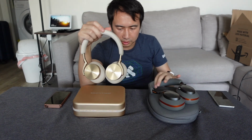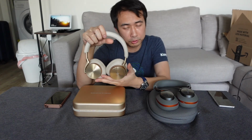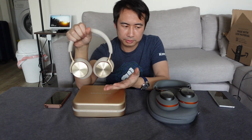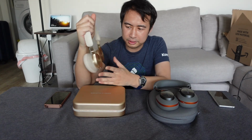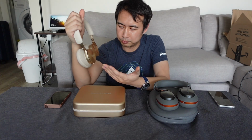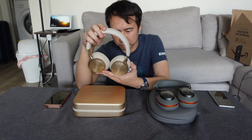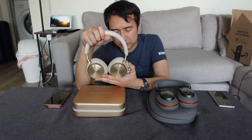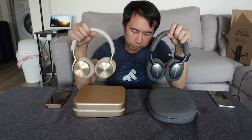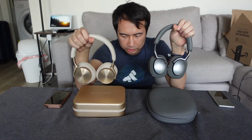So yeah, I guess that's my verdict on the Bang & Olufsen H95s. Definitely would not buy these for $1,000. For $600, it's still a bit expensive, right? You're paying more for the design than anything, and the materials and the luxury feel, but sound quality wise, no, I would still take the Bowers and Wilkins PX8 over it. I feel like these are both fairly balanced, I would say.